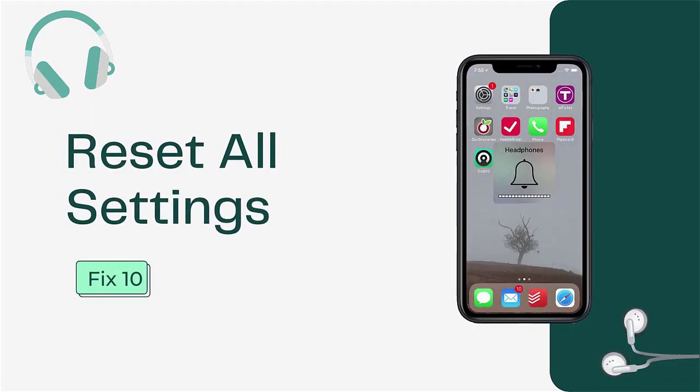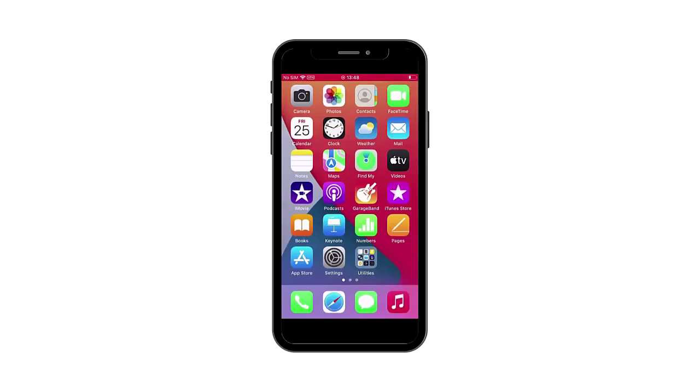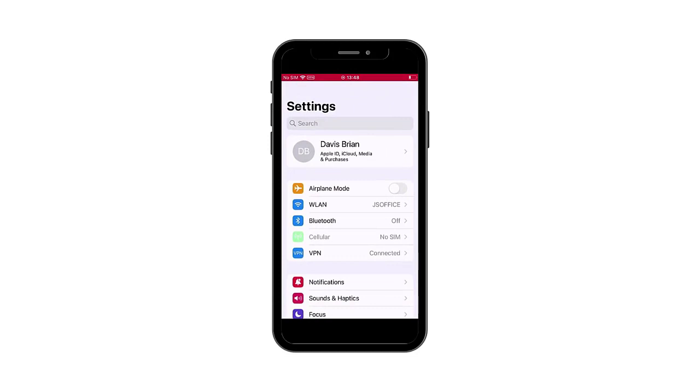10. Reset all settings. Resetting the settings on your iPhone is an easy but effective way, which may cause data loss, so you had better back up data with iCloud before resetting if it is available.